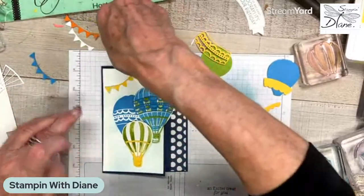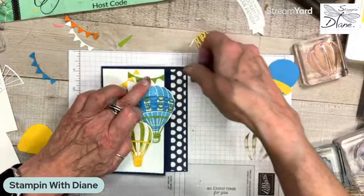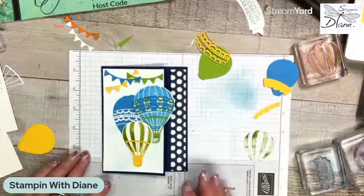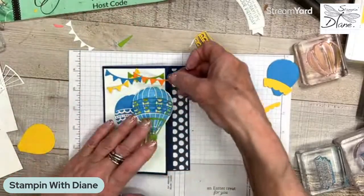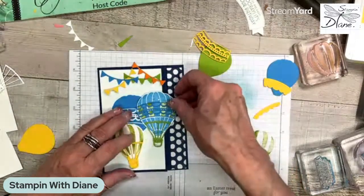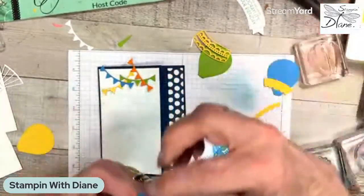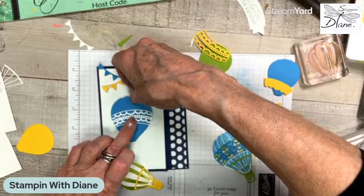So we've got our Granny Apple Green. We got some Daffodil Delight. We have some Azure Afternoon. Those are going to go up there. And guess what? I could throw some orange on there. Just like so if I want. And that might not even look too bad. All right. So this is just going to go straight onto this card. It's coming together. I know you're doubting me. Okay. So that's just going to go right about there.